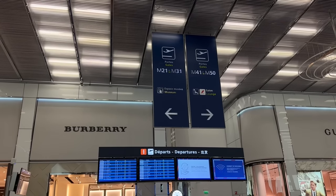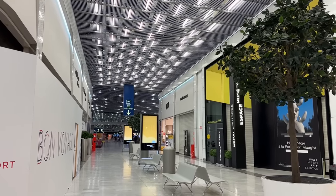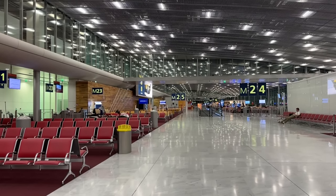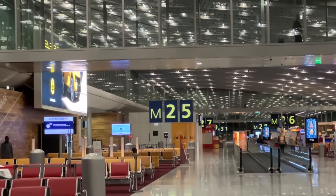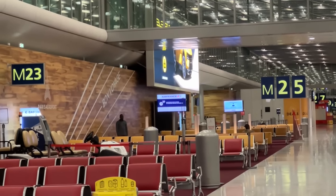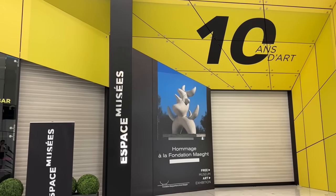Off that central hub, there's about 10 gates to the left and 10 to the right. Both hallways look about the same, with similar decorations. Prior to this, my only experience at CDG was in Terminal 2B from my JetBlue video. I mentioned that it was one of the more beautiful terminals I'd ever seen. While this one doesn't quite match that completely, it is still a pretty good looking terminal. As an added bonus, there's also an art museum exhibit set up, although closed at this hour.